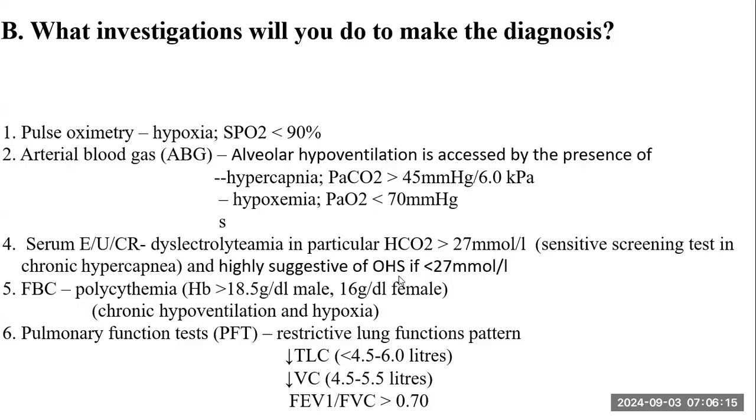Then when we do an electrolyte creatinine test, it will basically just show metabolic alkalosis, and that's said to be compensatory because this patient has respiratory acidosis, and then they will compensate by having a metabolic alkalosis. Then the full blood count will simply show polycythemia. The polycythemia has been attributed to chronic hypoxemia in this patient, where there's stimulation of erythropoiesis to produce a lot of hemoglobin that will predispose this patient to having what?